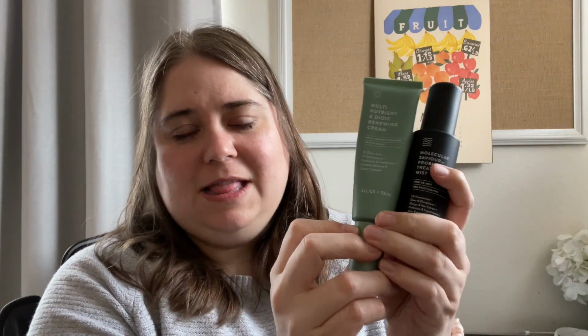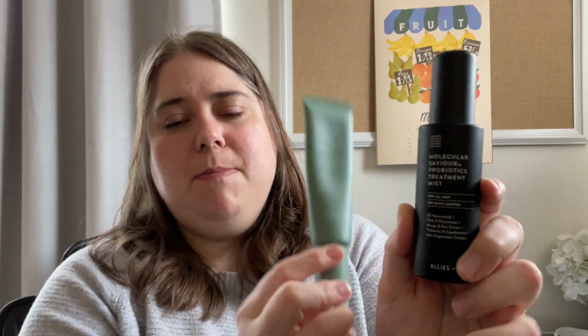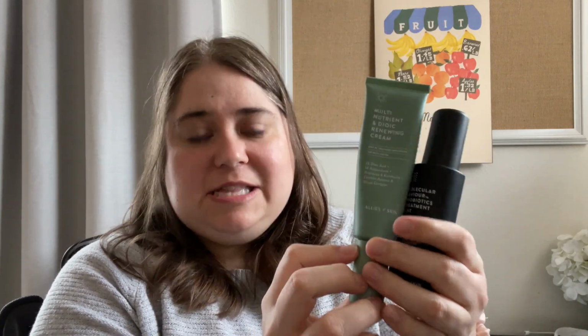We're going to look at these two products together first. We have the Multi-Nutrient Dioc Renewing Cream from Allies of Skin, and then we have the Molecular Savior Probiotics Treatment Mist. I was thinking about doing a brand review of Allies of Skin, but after using these two products, I realized that Allies of Skin is just not a brand for me. I'm not saying they're a bad brand, I'm just saying they don't work for my skin type.